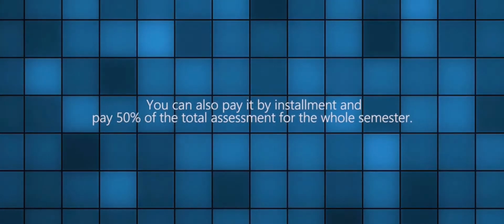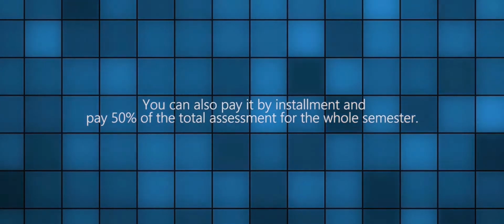You can also pay it in installments and pay 50% of the total assessment for the whole semester. The balance can be paid in 2 installments. First is a week before the midterm exam and the second is a week before the final term exam.